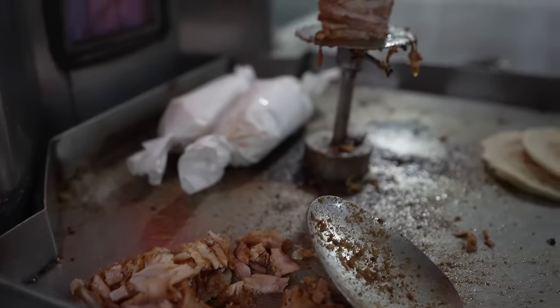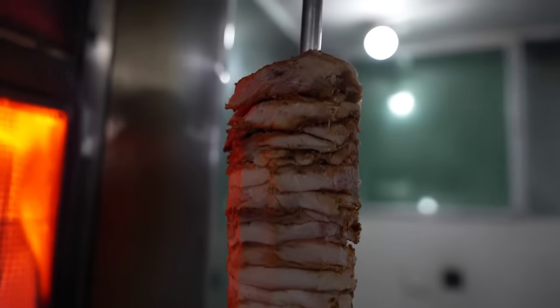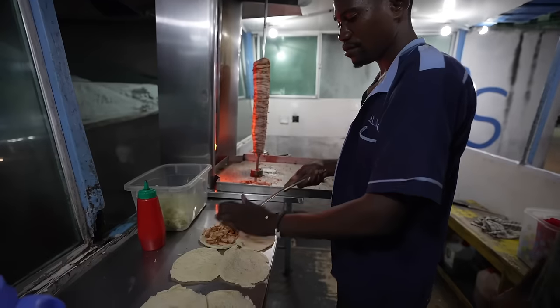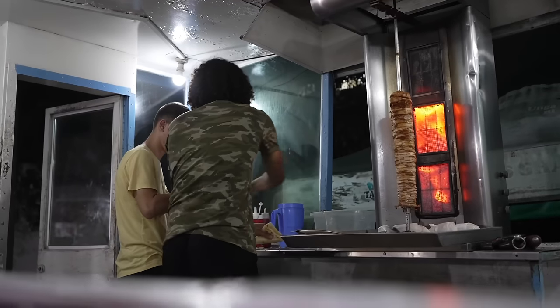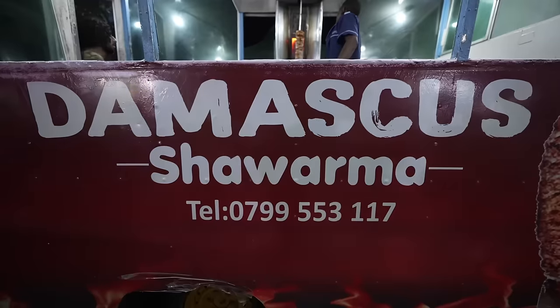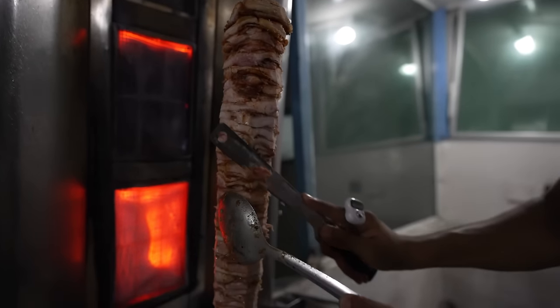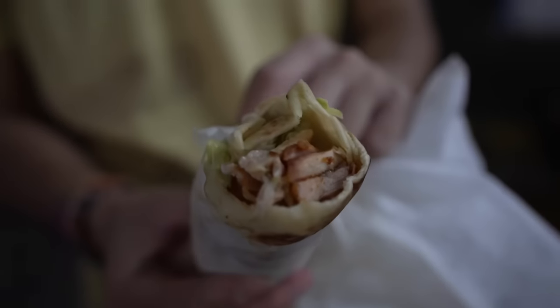Shukran. So this is the first place, right, in Mombasa? Who started it? My father started. In what year? 2010. 2011. Oh, okay, awesome. So your father. Of course, Damascus Shawarma, they're from Syria. Amazing, man. We're gonna go one day soon. Inshallah. Can't wait to try this, guys.